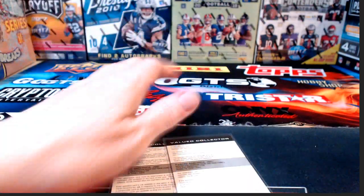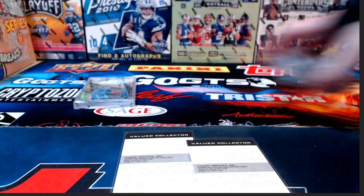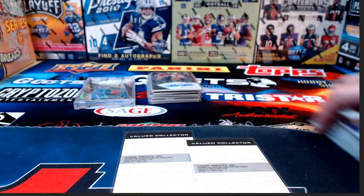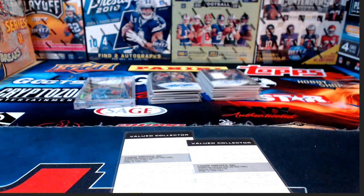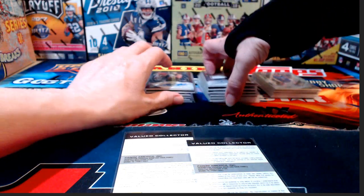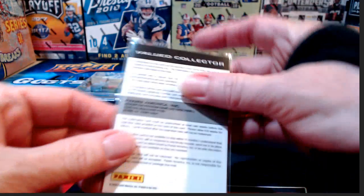But even though we don't have these two live, we do have two more hits that we need to flip over and take a little peek at. After we look at them, we will then go to the Panini website. We're going to find out what, if anything, they are numbered to. And then we will come back from that and do some recap of our hits. So that's what's going to happen here in the next few minutes.